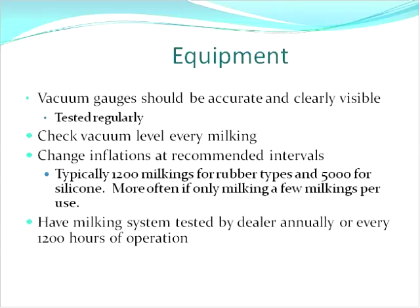Vacuum gauges. You really need an accurate vacuum gauge because the vacuum level on the teat is critical when it comes to how much damage you might do to a cow if it's in the wrong level. There's about a 2-inch range that you normally would milk within, and if you get outside of that range, you're either so low that the units are going to be slipping, squawking, and it takes too long to milk, or if you get too high, you're going to pull too much fluid into the end of those teats and actually damage the animal's teats. You really should check that vacuum level every day.